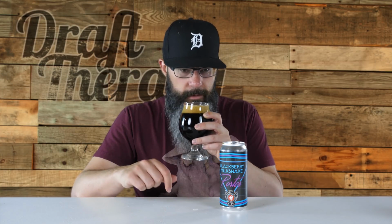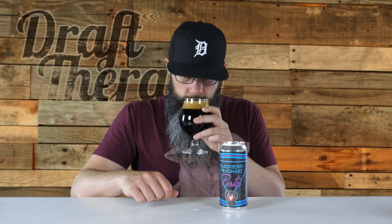And I am picking up a little bit more of the blackberry scent straight out of the glass. Yeah, I'm getting a lot more, getting a chocolatey kind of smell to it. Holding it up to the light, very dark. Again, I talk about the bulb in these kind of snifter glasses. This one has a little bit of a purplish, brownish hue to it.